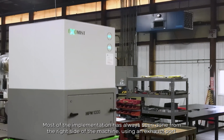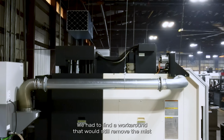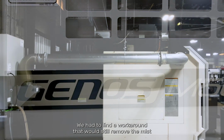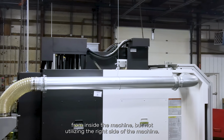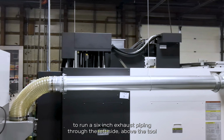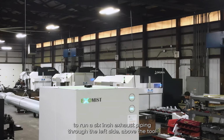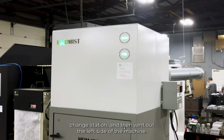Most of the implementation has always been done from the right side of the machine using an exhaust port. We had to find a workaround that would still remove the mist from inside the machine, but not utilizing the right side of the machine. We had to essentially cut a hole in our machine to run a 6-inch exhaust piping through the left side above the tool change station and then vent out the left side of the machine.